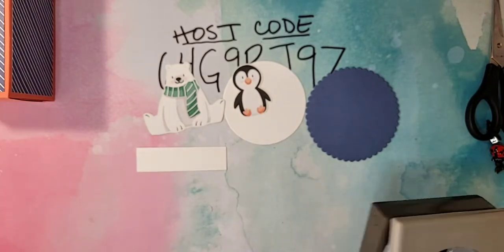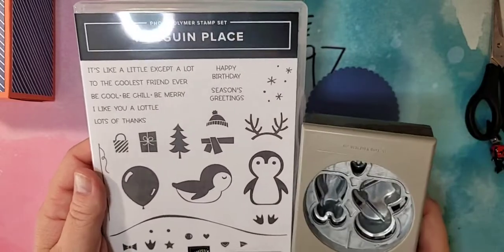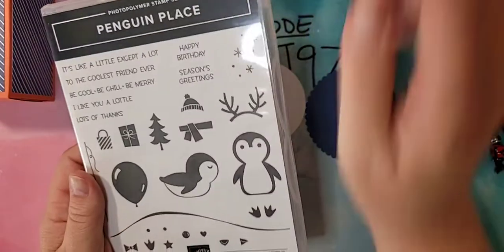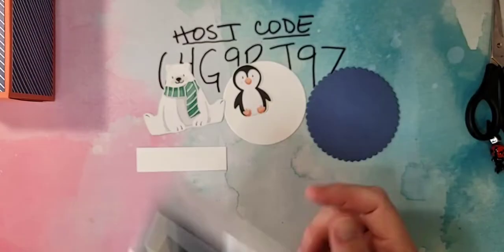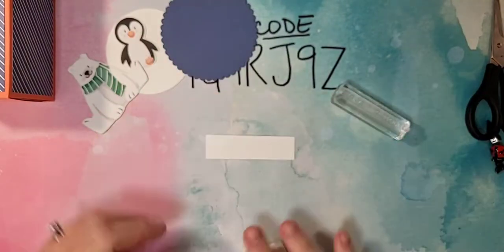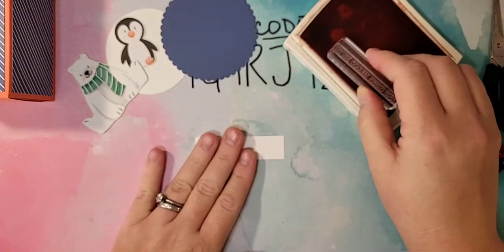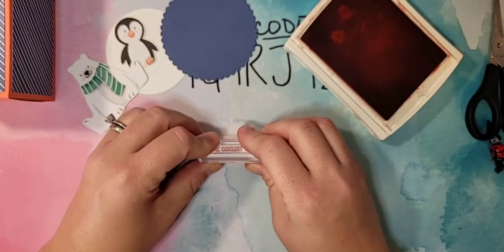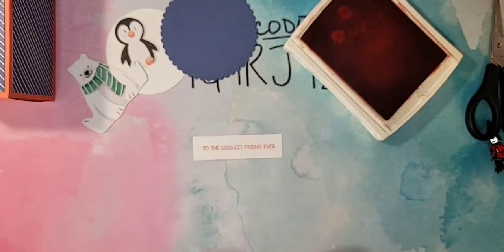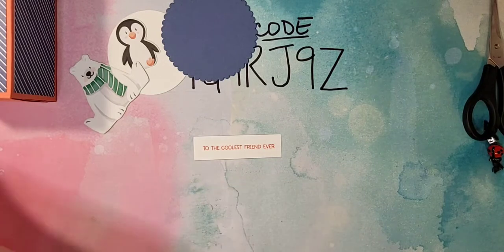Perfect. Now for our greeting, I'm going to pull in the Penguin Place stamp set. You can get this bundled in the mini catalog, or this can be one of the free bundles you add to your starter kit if you want to get the starter kit. All right, so on my small scrap of white here, I have the greeting that says, "To the coolest friend ever." And I'm just going to stamp that right onto my white piece in Calypso Coral Ink.